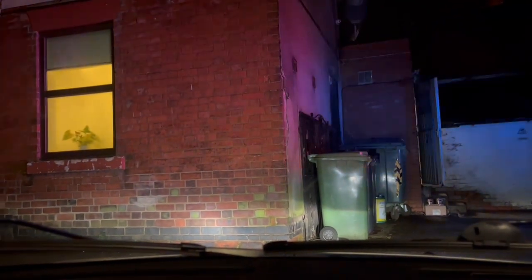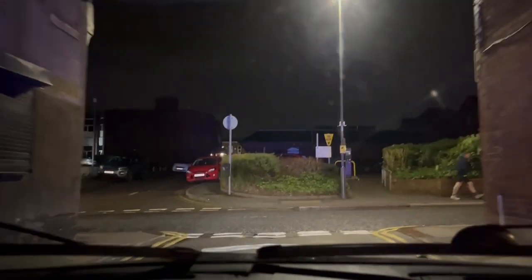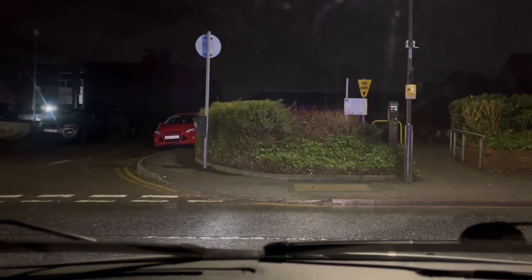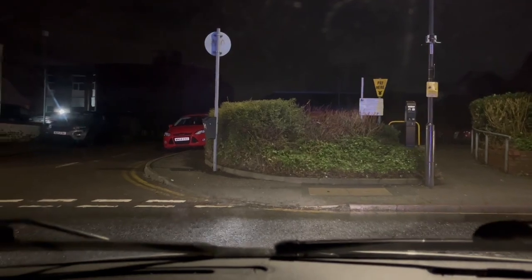Well, there's a bit of excitement going on, my lovelies. You may possibly notice the blues and twos. You can't see the car to which they are attached, but there is a police car with blues and twos going, and there is a policeman just going into the boot to get out. Oh, I can't remember what they call it. That big red double handle thing that they use to break doors down. And they're just getting that out the boot.